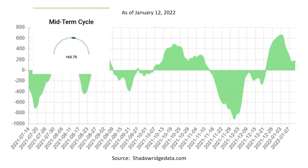Midterm cycle, which we do a lot of our cyclical trading off of, is still positive. Midterm cycle is 163 positive. It's not as positive as it was back at the end of the year. It had a good run in the year and then it kind of came back, but we're still positive. So that means money is still flowing into the market. It's when that goes negative that you want to have a little bit more caution and ease on your investments. So we're still positive, and it's not terrible, not strong, not bad.